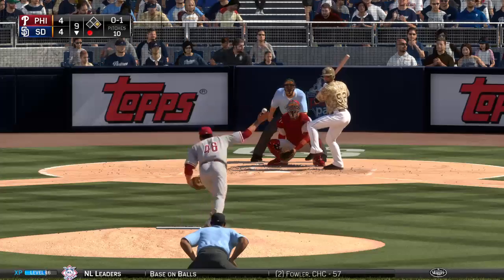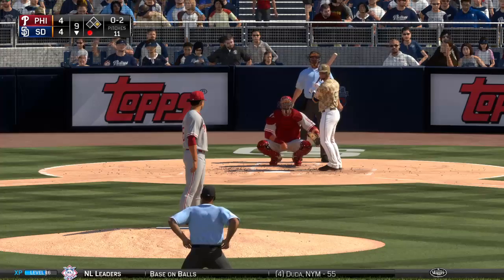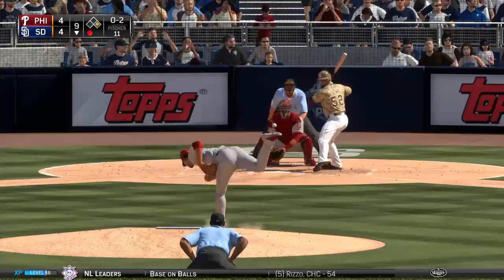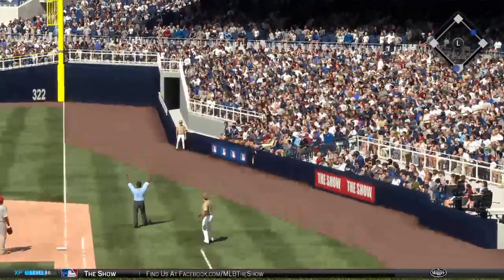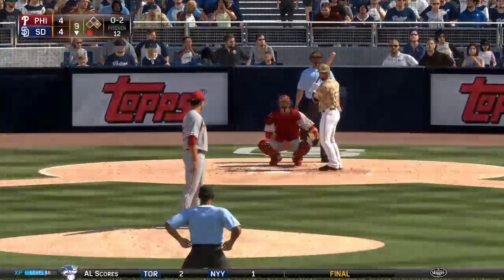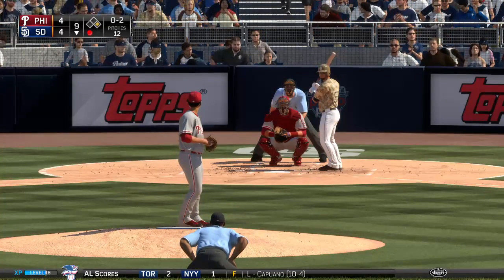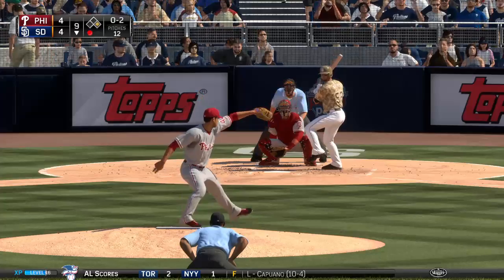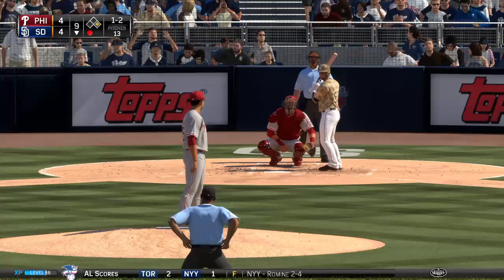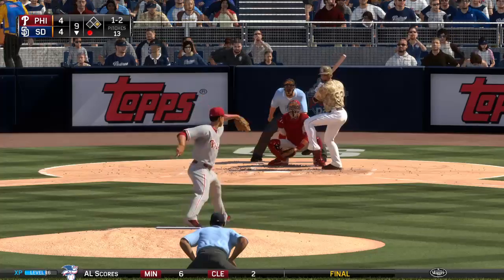The 0-1. And this is popped foul off to the right and back into the seats. Now the 0-2 pitch. And now a sharply hit ball toward the right side as this gets foul past the coaching box. Make him earn it. Another 0-2 coming. And a sinker sinks too much there as it bounces into the catcher's glove. You can do it. Now the 1-2 pitch.